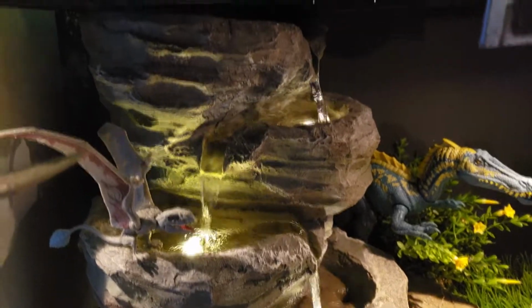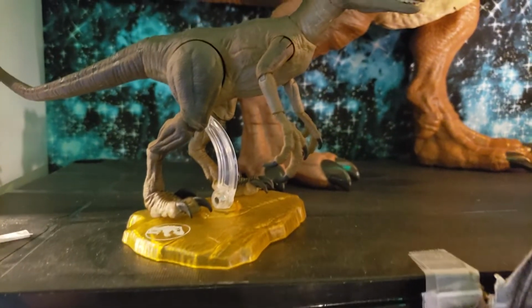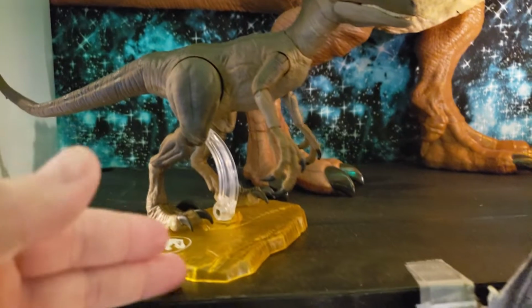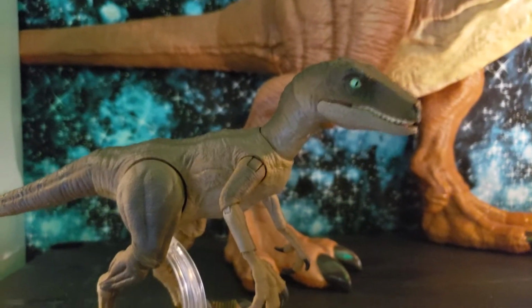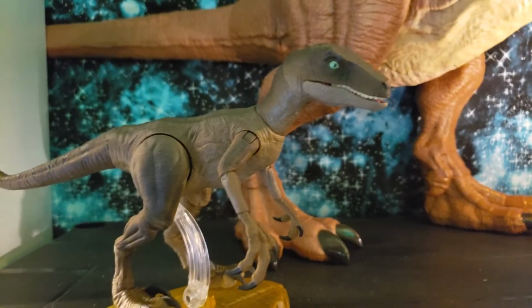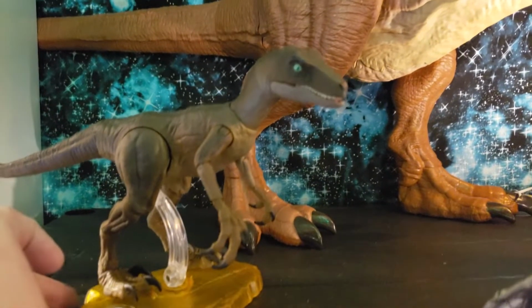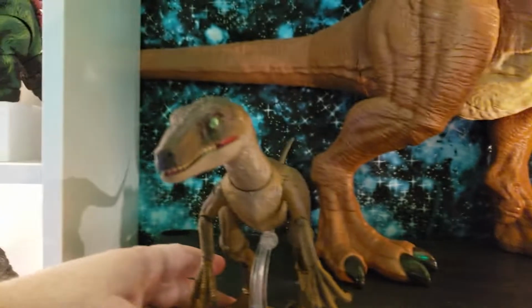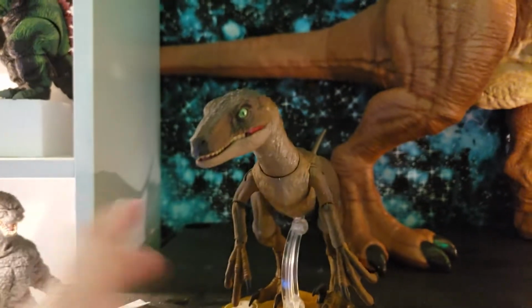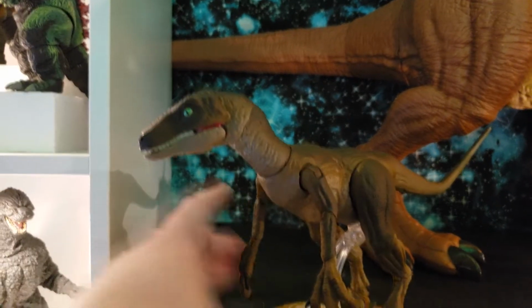And number 3 was a GameStop exclusive. And this is part of what Mattel labeled the Amber Collection, or Amber Series, as indicated by the amber-colored stand here. I, of course, am talking about the Velociraptor from the original Jurassic Park film. This is an incredible figure. This guy was a nominee for the number 1 slot, but he was going up against a lot of stiff competition this year. But in other years, he might have made it at number 1, no problem.